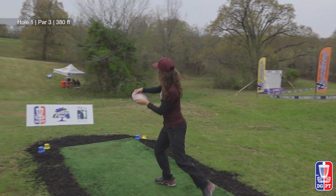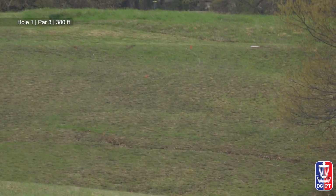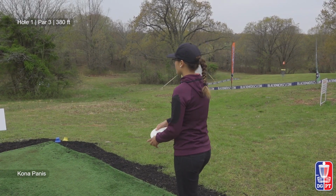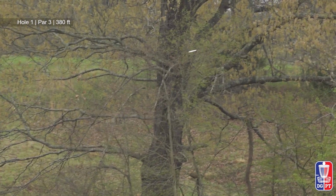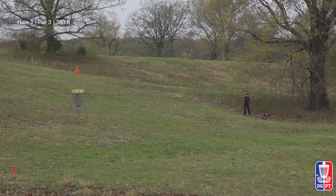Jessica Weese, next up. It's a little bit of turn. That's testing the trees on the right-hand side. Stays clean, pin high on the right. And last, Kona Panis. She's also testing out that tree on the right-hand side. Yeah, turned a little bit more than she wanted. And gets the last branch possible, unfortunately.